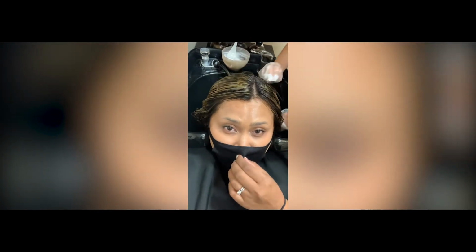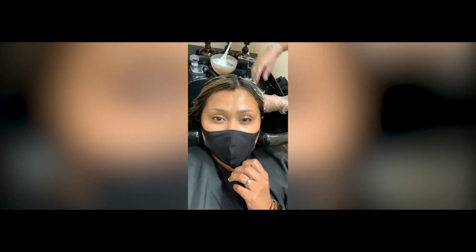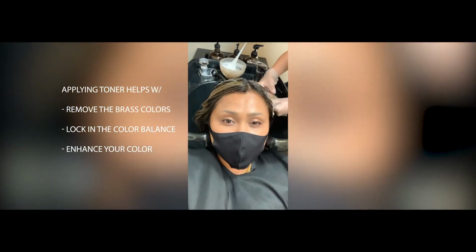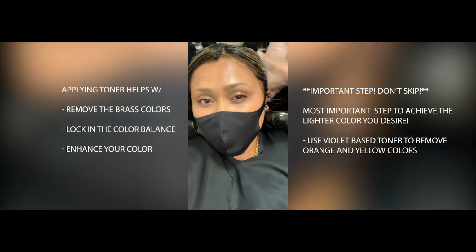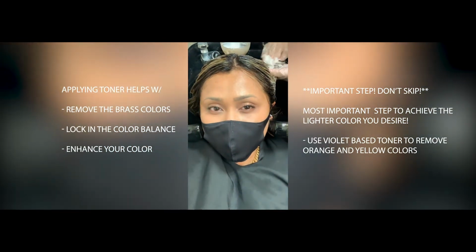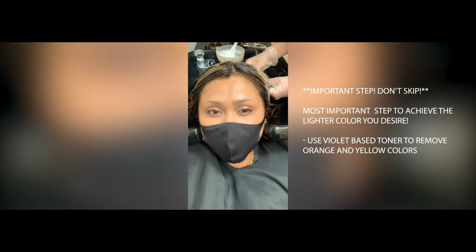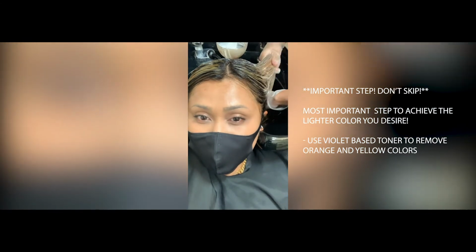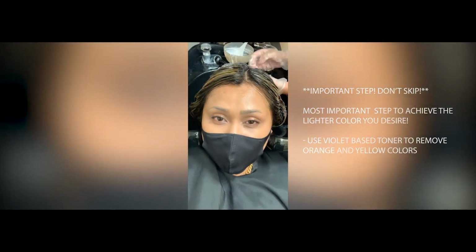All right, guys, just got my hair rinsed, and I think we're putting toner on right now. Yes, this is the good stuff. This is what's going to remove all the unwanted brassy tones that we don't like. This is actually one of the most important steps when going lighter. You need to make sure to tone, and we're using a violet base toner to remove all the orange and yellow tones that tend to come up when going lighter.